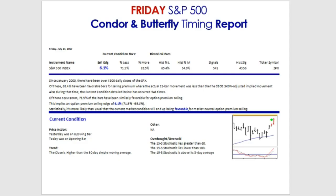First of all, for those of you that like to sell option premium using condors and butters, let's take a look at the Condor and Butterfly timing report. Since Jan of 2000, there have been over 4,300 daily closes of the SPX. Of those, 65.4% have been favorable bars for selling option premium, where the actual 21 bar movement after that turns out to have been less than what was implied by the SIBO skew adjusted implied movement through the VIX.